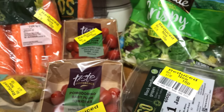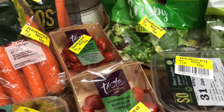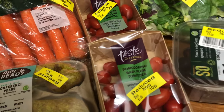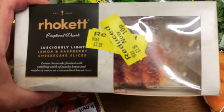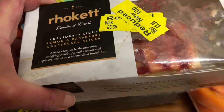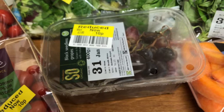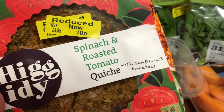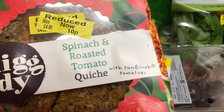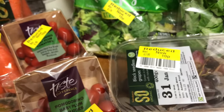And I had picked these other two things up and thought, no, I don't want them. And as I was going round, a friend texted me and said, "Do you want to meet up tomorrow?" So I said, "Well, why don't you come for lunch?" So I went back, and when I went back, these had been reduced, but not by that much. When I went back, they'd been reduced to 10p. So I thought, excellent. So this is what: ludicrously light lemon and raspberry cheesecake slices, £3.35 down to 10p. And I got this quiche, £4.85 down to 10p. So those will be used tomorrow, along with some of the salad, I think. Yes, that'll be nice.